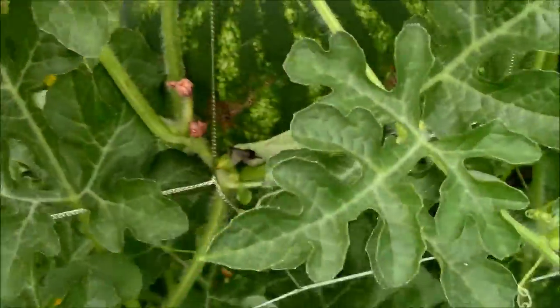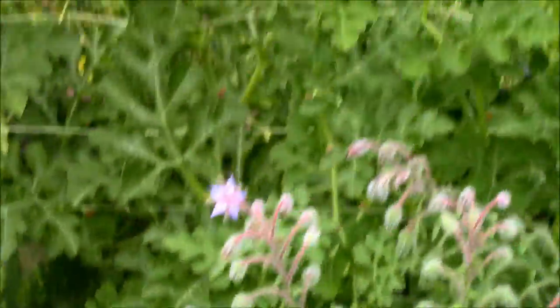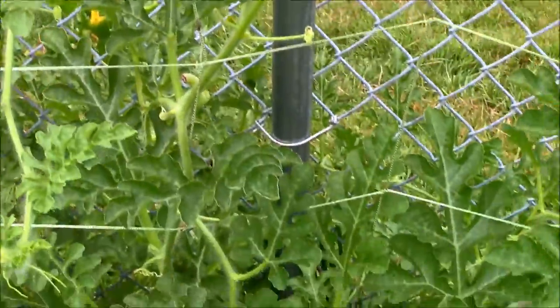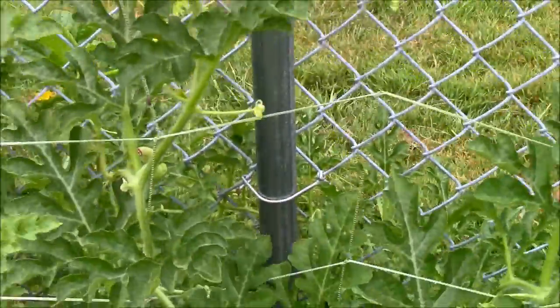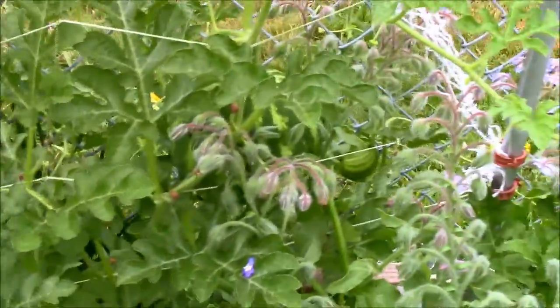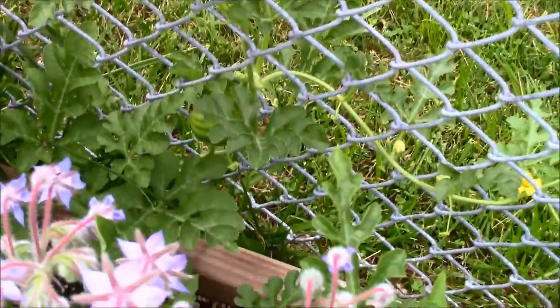Here. The bugs are driving me crazy. They're kind of dotted all over the place here. But that's cool. Getting them. I got one over there on the fence.